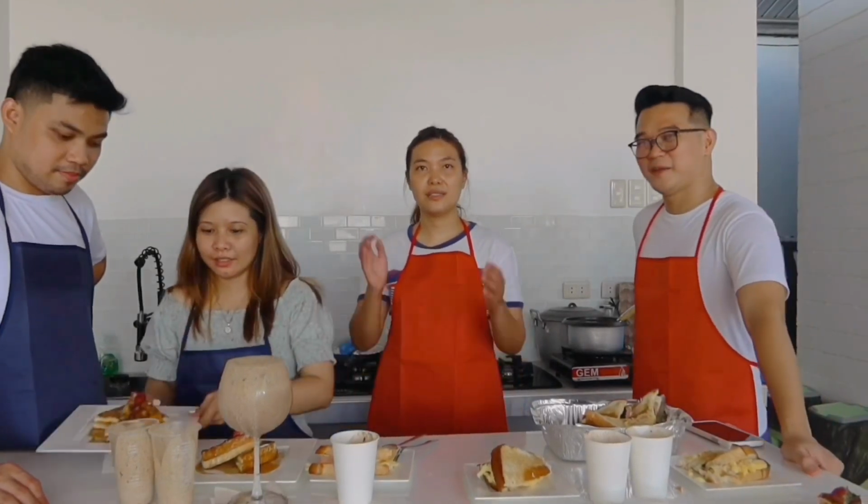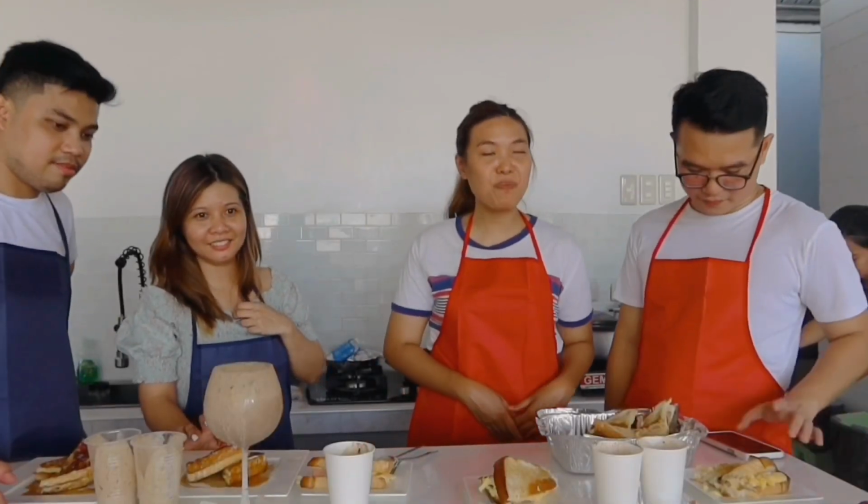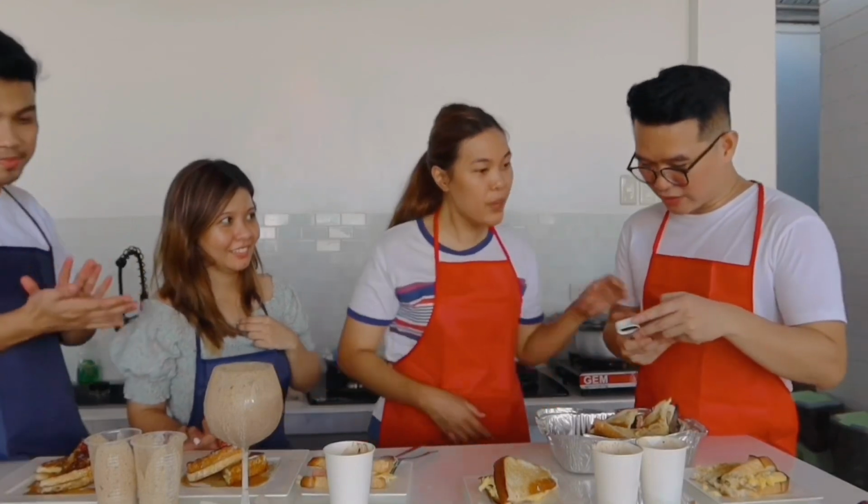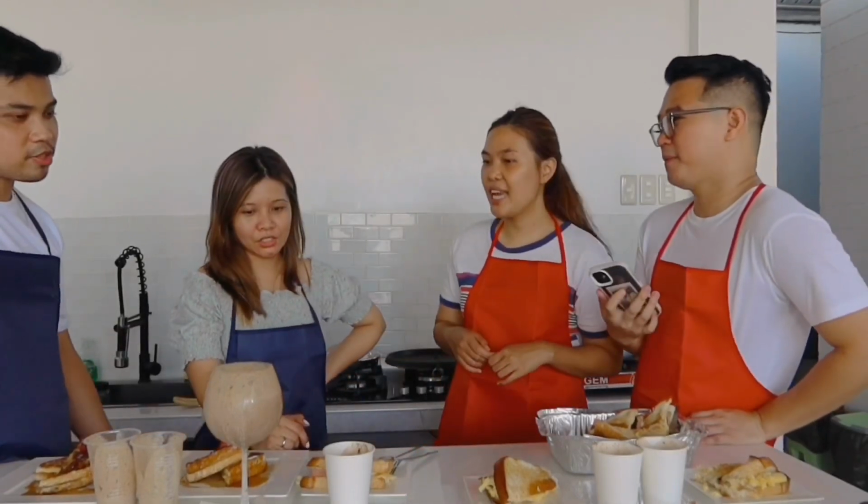Coffee crumble and vanilla. Then we added bits of chocolate wafer. It's a sandwich, ano siya, French toast siya. With ham and cheese. With strawberries and maple. It's a tie kasi ang nagpanalo sa amin, honestly, is the hot choco! 7-7. Nasa kanila naman yung sandwich. French toast. So, dapat sila yung magka-partner.